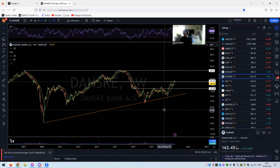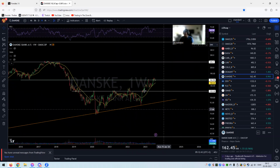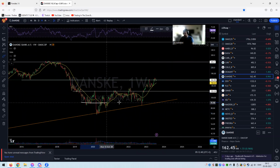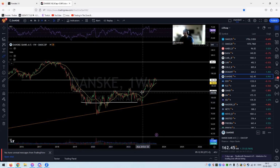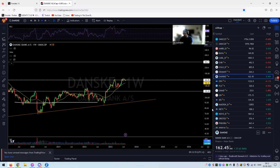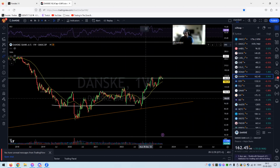Danske Bank, the Danish bank, is also in a quite nice uptrend in the short term. I would say you have the stage 4 decline into the stage 1 basing, and now we broke out here again into the stage 2. So we are above the 30 weekly nicely.